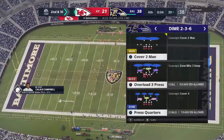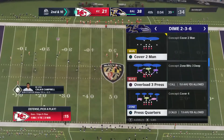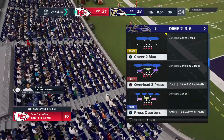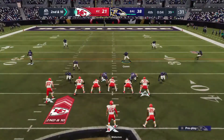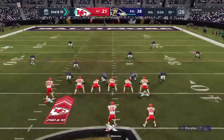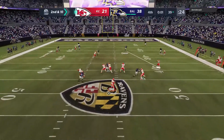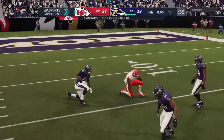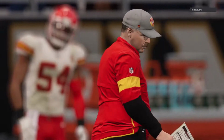4 ticks left here on the clock. He was trying to get it to Tyreek Hill that time. That'll bring up 2nd and 10. One final try from Mahomes. Over the middle, he's got Watkins. And he's going to be taken down with the 1st down at the Ravens 16.